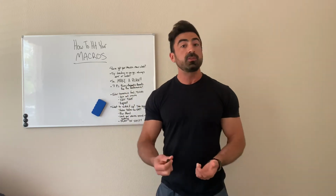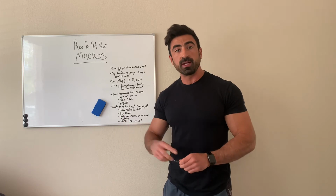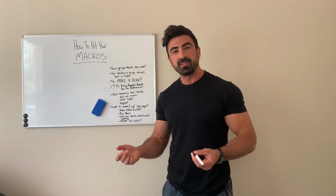If your carbohydrates are way too high, try to figure out what foods you're eating that have such high carbohydrates. A lot of times these vegan protein powders or if you're using protein bars, they sneak a lot of carbohydrates in there.